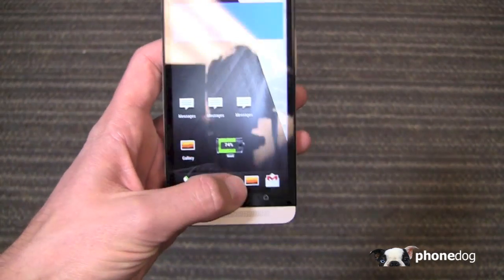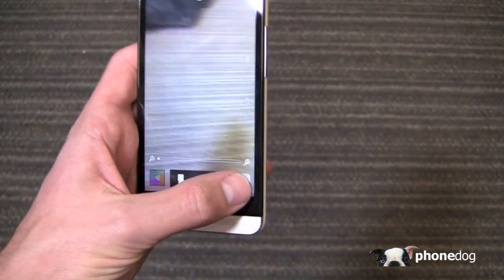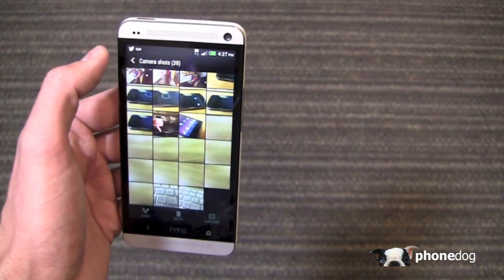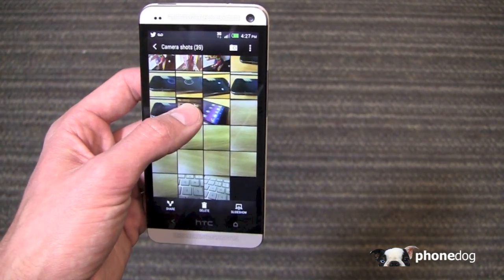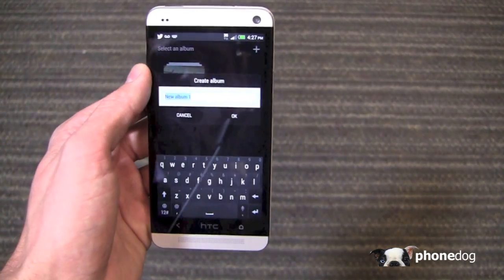Things like that, and then things like adding albums. For example, I can go into my camera, as you see here, I can go to my gallery, and then from here I can see my camera shots, and then I can go back from my camera shots. And I do have a camera album here, just for example, keyboard shots is one I did, and from here you can actually move them pretty easily or copy them to, and it'll say, keyboard shot, or I can create a new album right here.